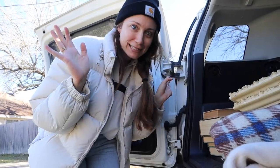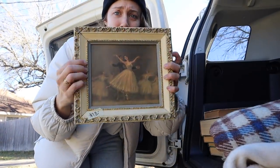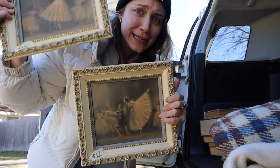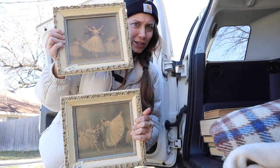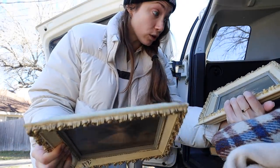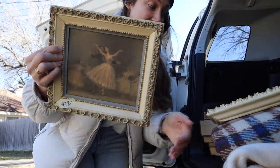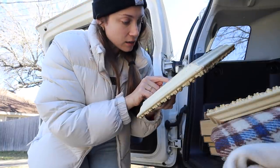Go ahead and do a haul, because if it gets bagged up, it gets mixed with all other stuff. Look at these. Look how precious. The ballerina set. They were $12 a piece, but look how pretty. I feel like these are definitely for the pop-up shop. They're beautiful as is. I won't even take what's in the frames out of the frames. They definitely have something here.